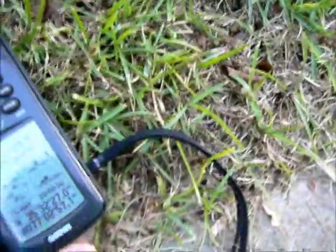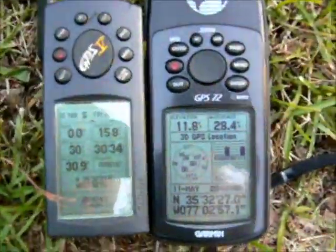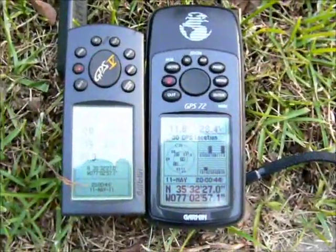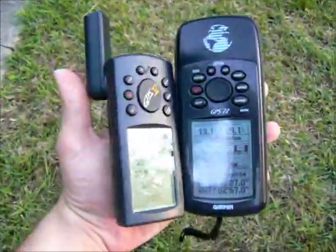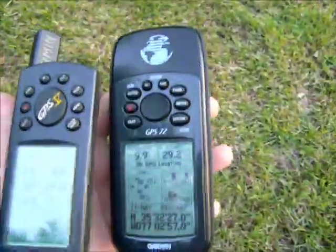But yeah, I was surprised. They're showing the same location down to a 1/10 of a second. So that's not bad. That's pretty cool, actually. No, I don't know how accurate that is on a grand scale. You know, I don't have a benchmark.